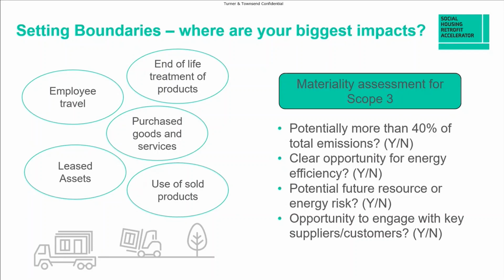When we're thinking about what on earth are our biggest impacts, it's really thinking about lots of different elements. So it's thinking about employee travel, purchased goods, leased assets, sold products, end of life treatment of products as well. So when maybe you do a retrofit of a property, what happens to those materials that are pulled out? Thinking about how you're looking at this. So what are the emissions? If you've got something that's more than 40% of your profile, are there clear opportunities? Are there potential future resources or risks? And thinking about your key suppliers and key customers.